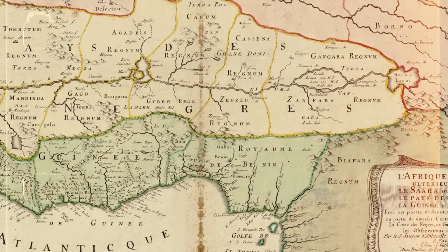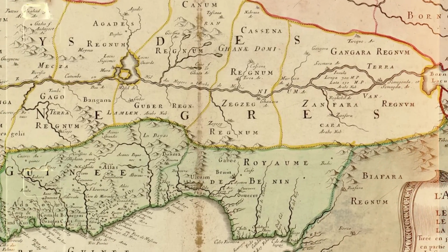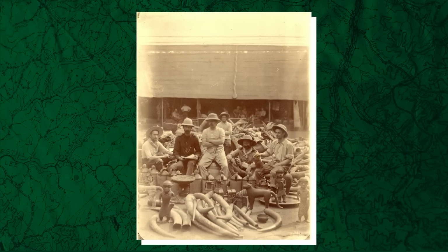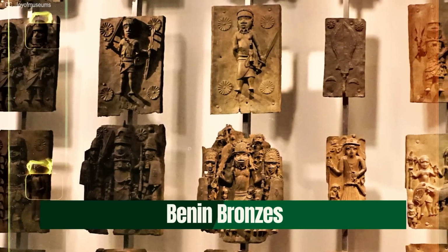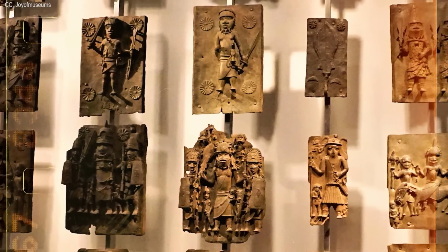In 1897, the British attacked and destroyed the Kingdom of Benin in modern-day Nigeria, supposedly in retaliation for an attack on a British survey party. They sacked Benin City and burned it to the ground, including the palace of the Oba, or king. They also seized a great deal of artwork and other treasures as war loot, including the Benin bronzes, a collection of over 1,000 metal sculptures and plaques depicting the cultural history of the Benin people, many of which were centuries old. Around 40% of the bronzes ended up in the British Museum, with the rest being sold at auction and placed in other museums and private collections across Europe.